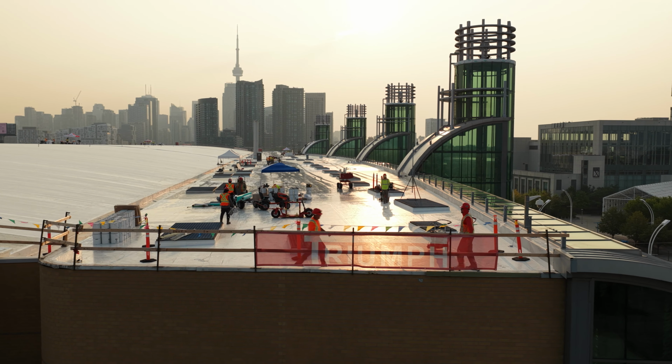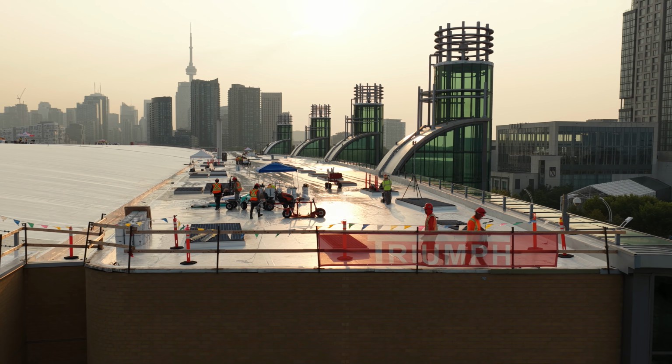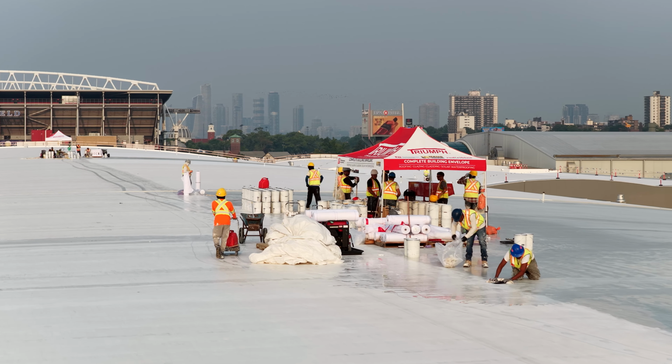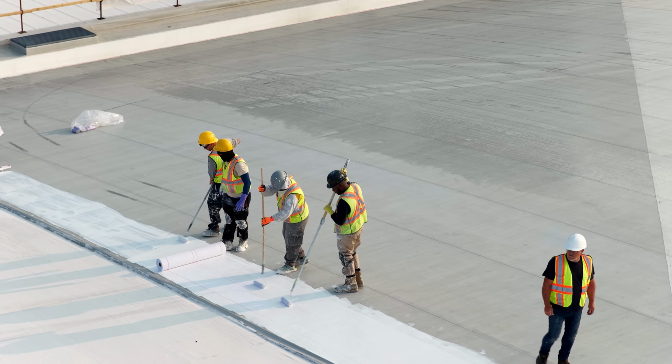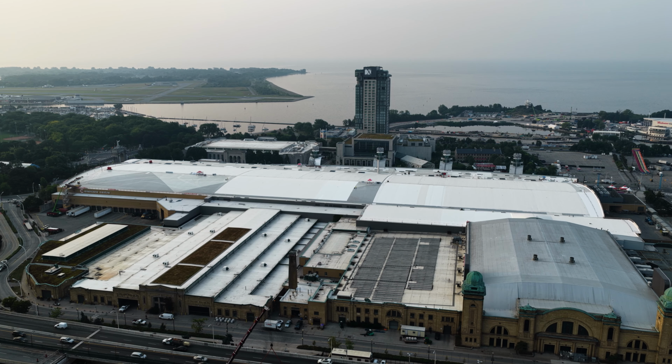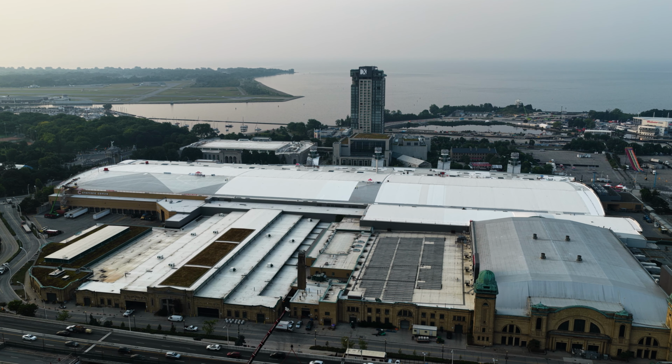What made Triumph a strong installer on this project, aside from the quality of the workmanship and labor, was the communication, which is the most important part for us. We were told every day what was happening on site, whether roofing work was happening and where, and if there was any issues that came up, we were in constant communication about next steps and how to rectify them.